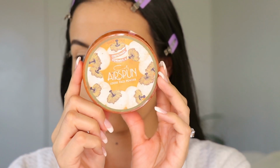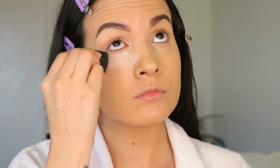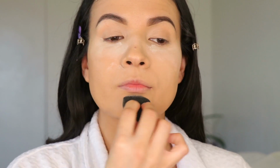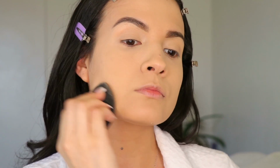And then I'm taking my favorite setting powder, which is the Airspun powder, and applying it all over my face, all over, not just the under eye area, girl. We apply it everywhere here in Arizona because it's so freaking hot, even though I don't even go outside right now, but you know what I mean. I want that makeup to stay.